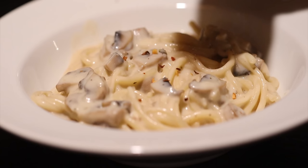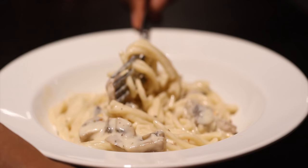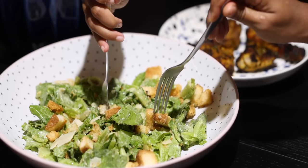And that's it, dinner is ready. Kaya loves all this fancy food. I highly recommend you to try the Caesar salad. It's really good.